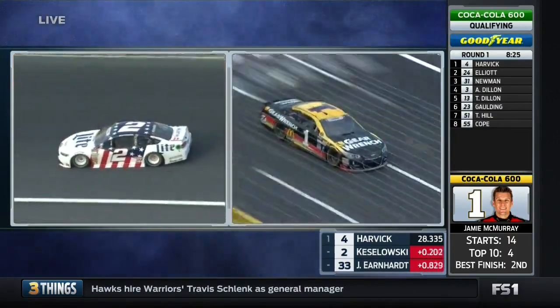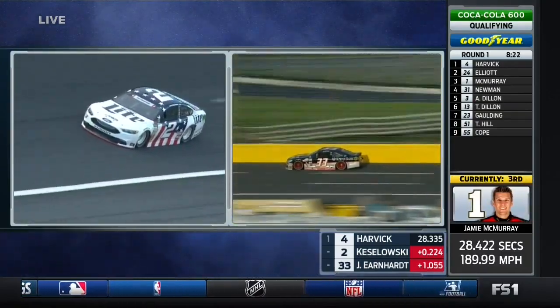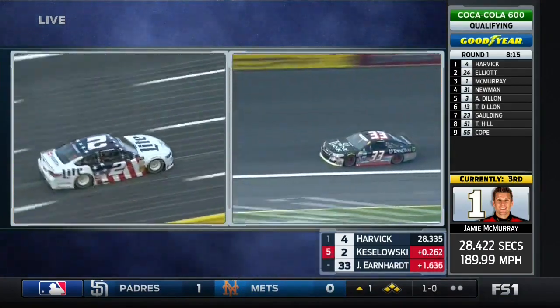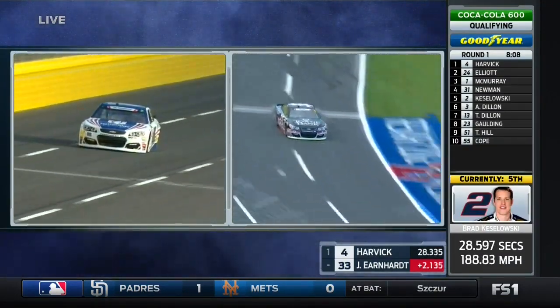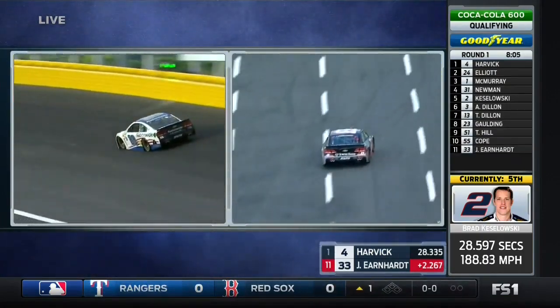Jamie McMurray, the Gear Wrench Chevrolet. Chip Ganassi third, 28.42. Brad Keselowski and Jeffrey Earnhardt. Track officials told us that they had diluted the traction compound by about 50% so that it would start to work and come in quicker. Keselowski fifth, 28.59.